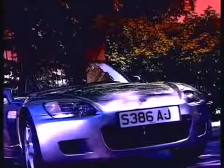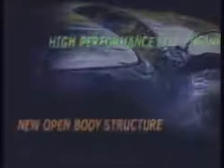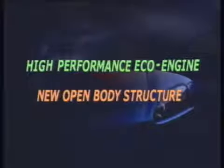Cars people need. Cars people want. Now and in the future. Honda has developed engine and body technologies with superior environment friendliness and safety, plus driving pleasure to match.